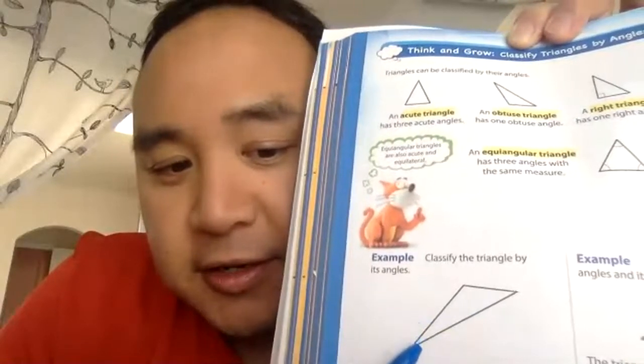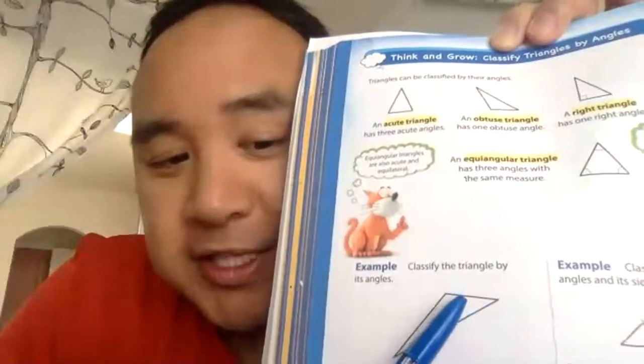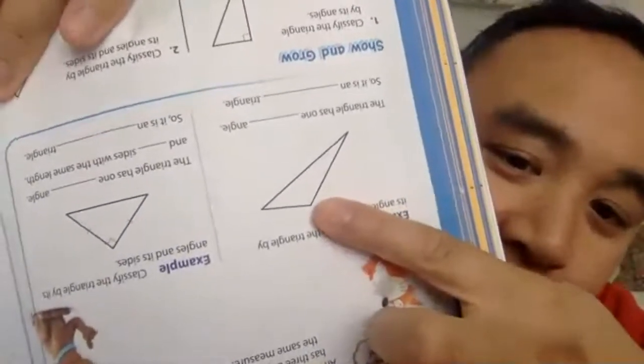This is an acute angle. This is also an acute angle. But what type of angle is this over here? What do you think? It's not a right angle because there's no box there. But does it look like an acute angle? Not an acute angle. You might have to rotate the book a little to see it, and I'll rotate it upside down. Can you see it now? What type of angle is that? I bet you said obtuse, and you're correct. So that is an obtuse triangle. It has one obtuse angle. So again, you might have to rotate the book to see all the angles. Go ahead and do it.